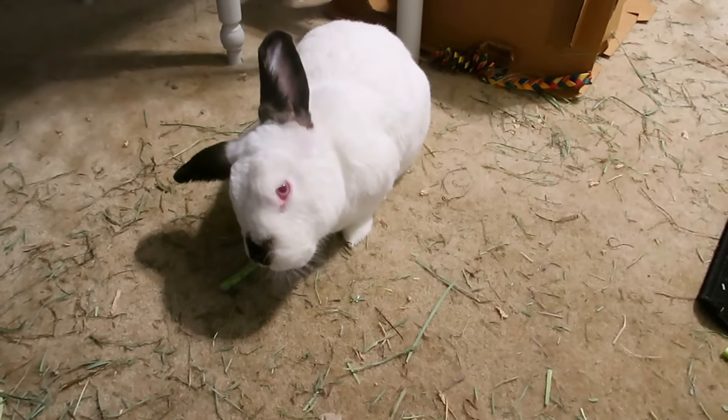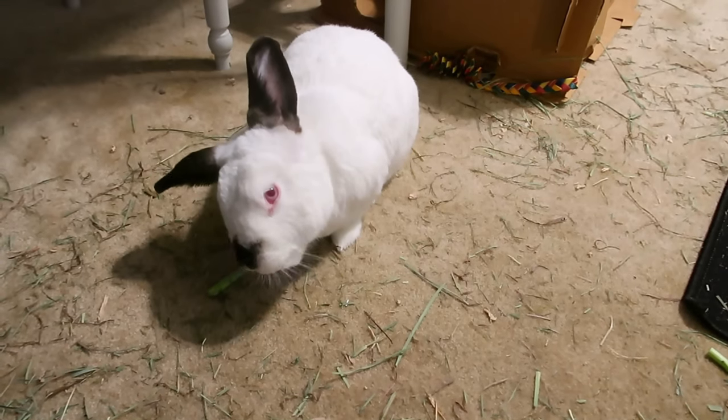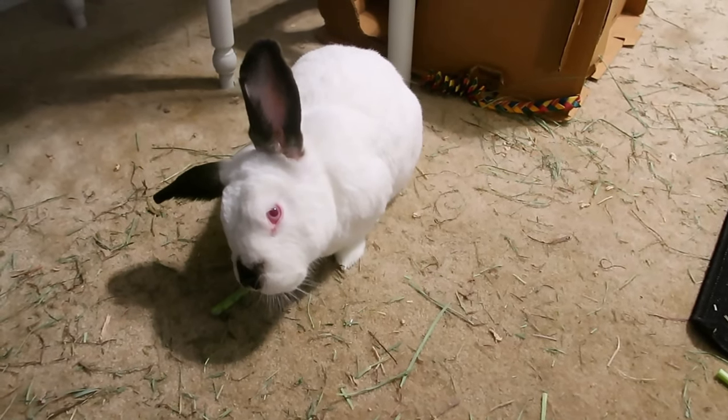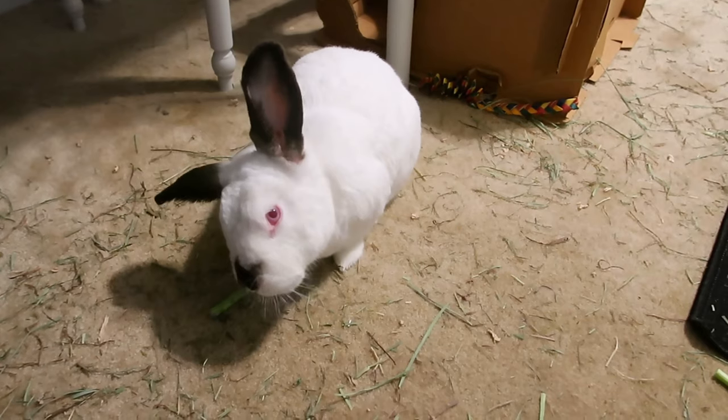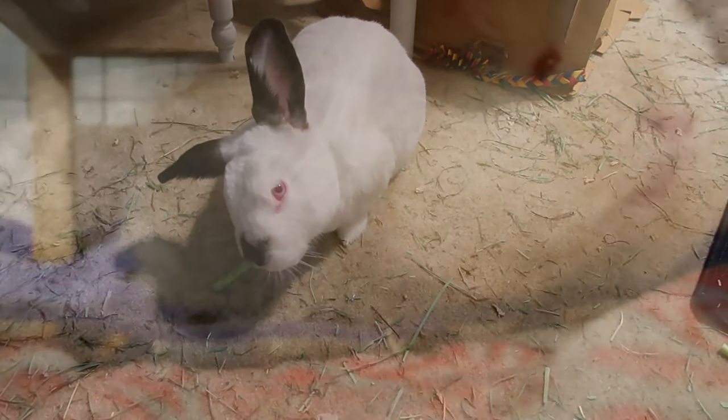I like to vacuum about halfway through the week, so usually Tuesday, Wednesday, or Thursday, depending on how bad it's getting, just to keep the room from being completely a disaster.